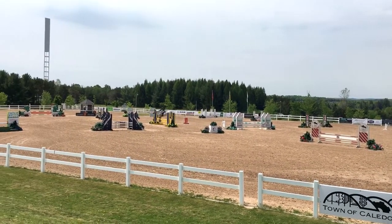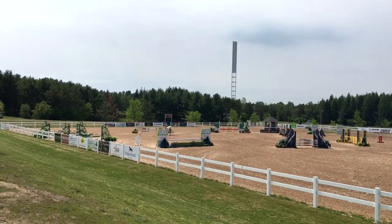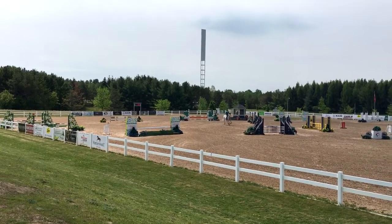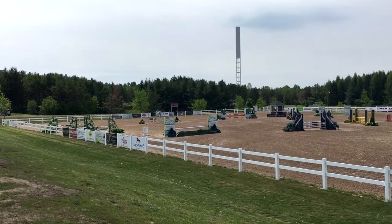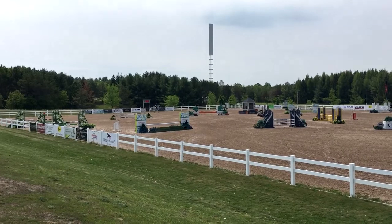So I'm starting over here to the yellow oxer with a big long spot. We were a little quiet starting, and boom. So yes, I got a stop, which was kind of because I was coming in super quiet, and she was kind of behind my leg, and I pulled to add, which was the wrong idea. So you can see here as I sent her forward, and I fixed the problem, so that was good.